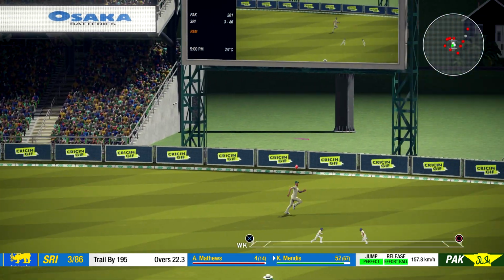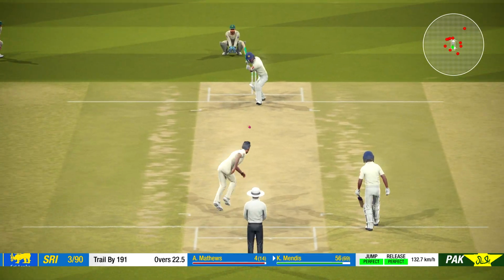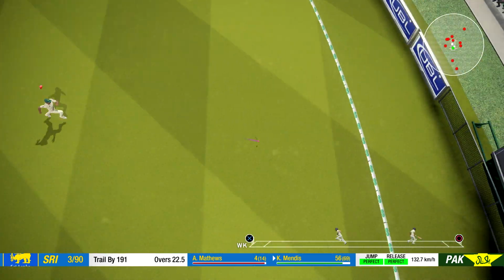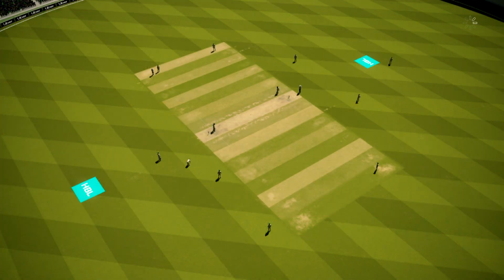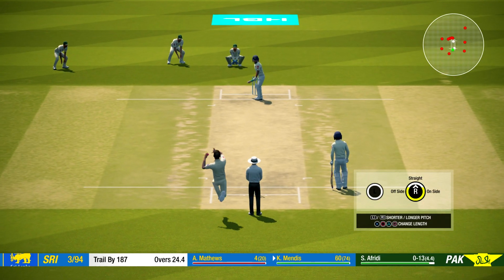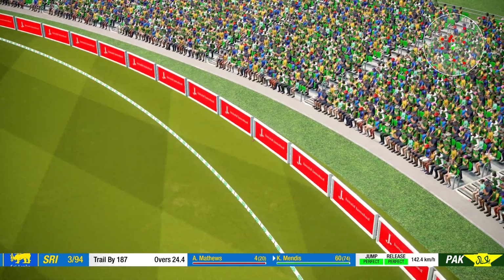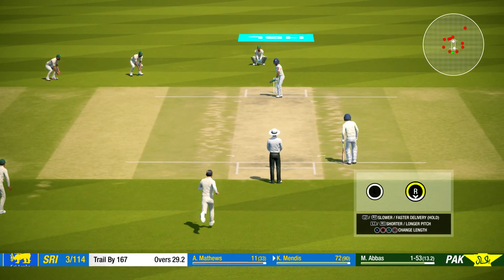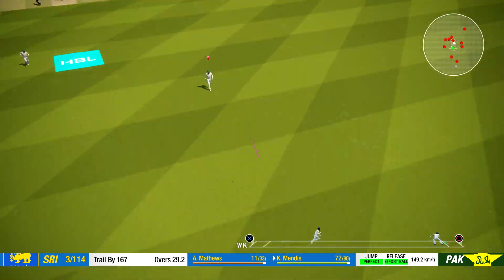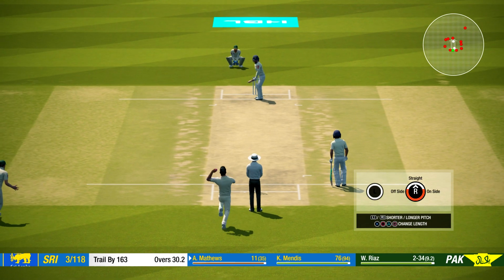Oh, great shot. Yep, catch. Oh, superb timing. Absolutely hammered that one. Catch. Well played.